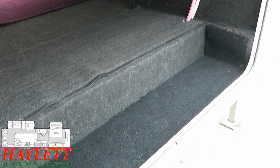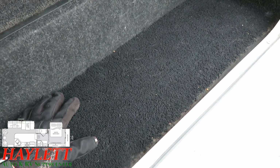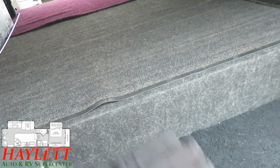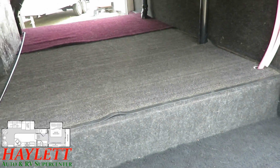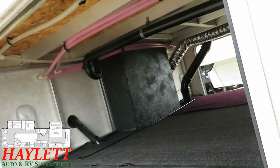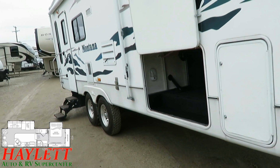At a glance, you might not realize it, but they added an extra layer of material right here to be like a guard, sort of like a floor mat in a car. And then they added extra mats right here to keep all the factory pass-through nice and clean. You can look down here, see that nice all aluminum skeleton that has made Montana popular. You know, there's so many things going on here.